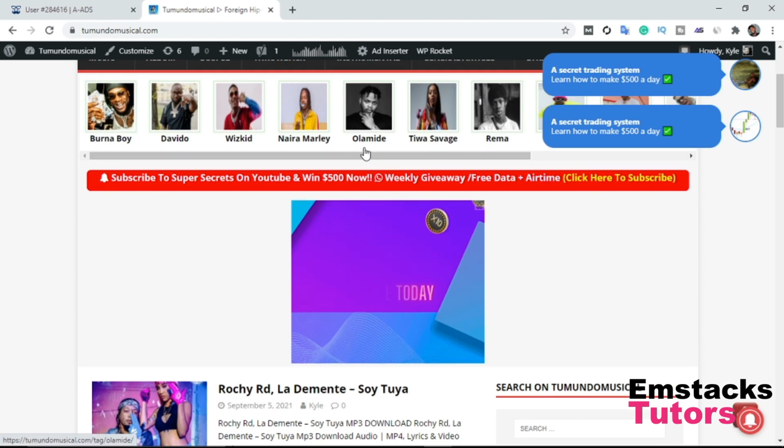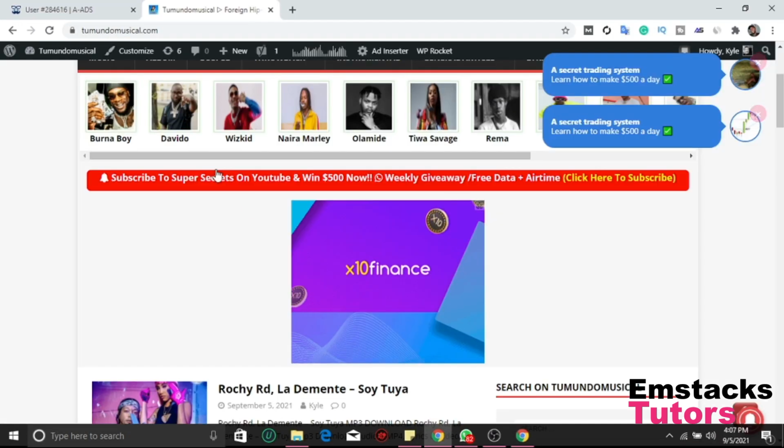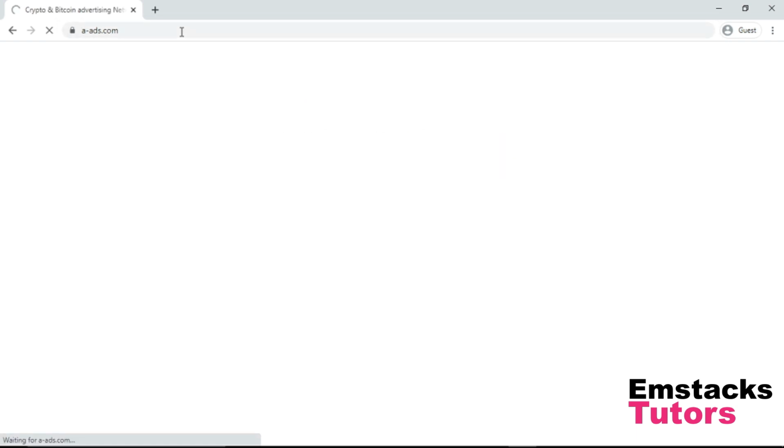Right now I'm going to show you how you can get started using AARs. I'm going to go to guest mode to enable me to do everything effectively. Or let me go back. Okay, let me copy this URL right here. I'm going to create a new account and show you step by step how you can start earning from AARs. So I'm going to go to aars.com. This is how you get started.